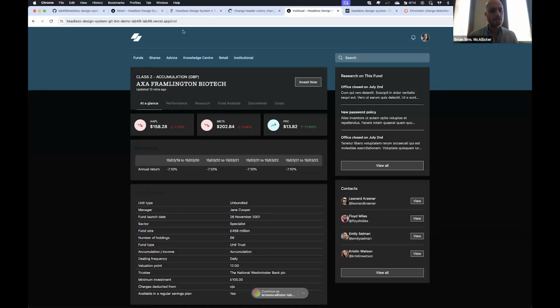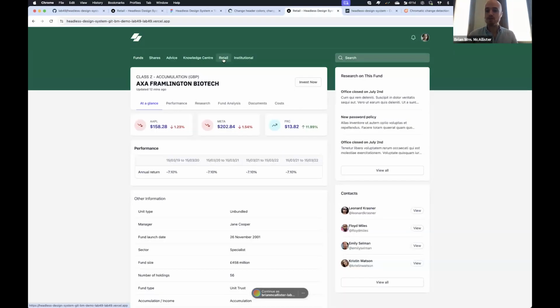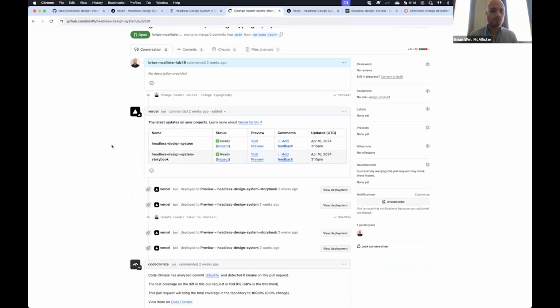The colors are slightly different because this is an older pull request. But you can see here in the URL, this is not our production environment. This is our preview environment. This is the link that you could send to other contributors on your team to actually review what the changes that you're proposing to make are and ensure that they're correct. You can get that feedback from other contributors.